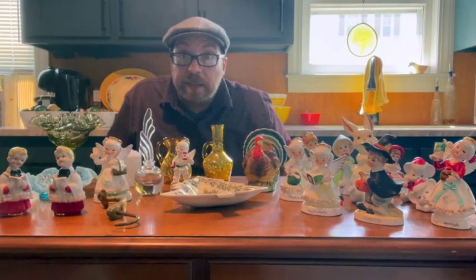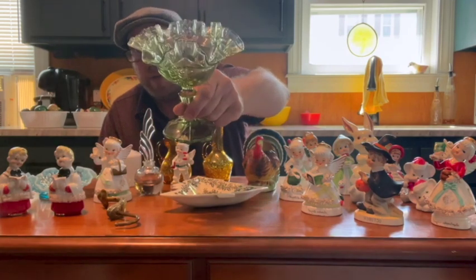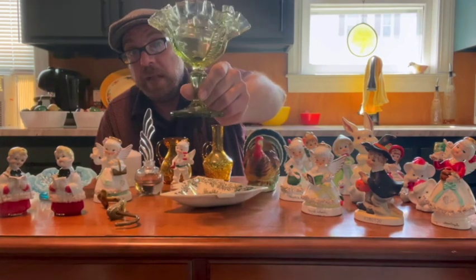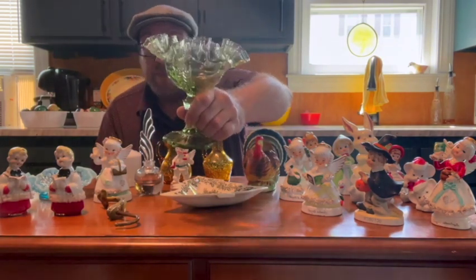I don't even know where to start. I don't know the maker on this piece yet. I haven't been able to look it up, but I thought it was beautiful and I liked the interesting pattern that I hadn't seen before. So I'm gonna look this one up and figure out who made it.